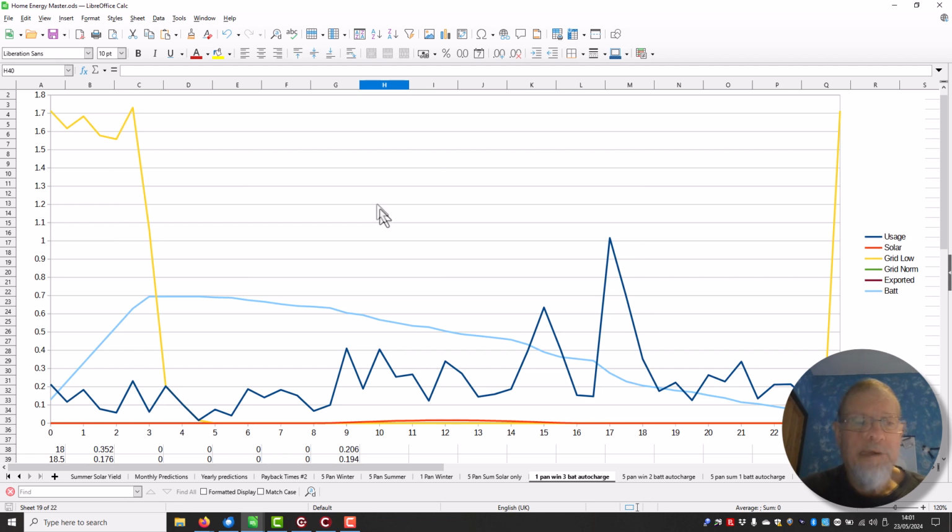And I will just note, it doesn't matter if we do overcharge the battery and have a bit exported, because the cost of charging at our low night rate is almost identical to the cost we get back when we export. So if we put an extra kilowatt hour in and get an extra kilowatt hour back, it cancels out.